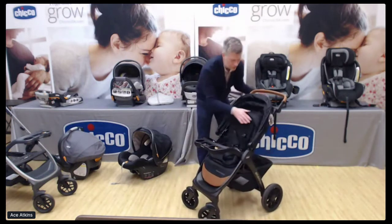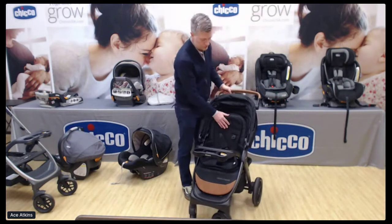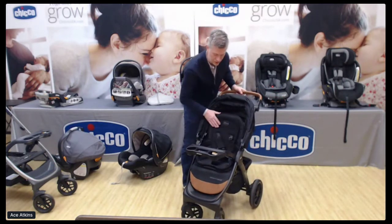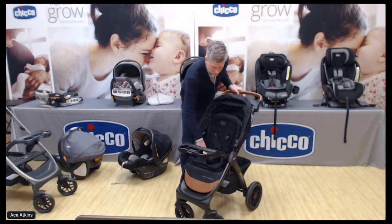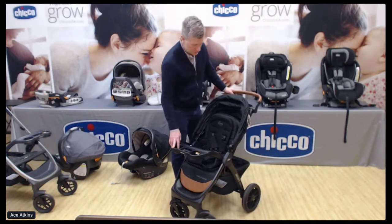And then as we look at the seat itself, child insert, soft knit on one side, mesh on the other. A little bit more contoured shape to it than what the LE has. A little more padding on the hip area, just to make a little more tuned fit to that insert.